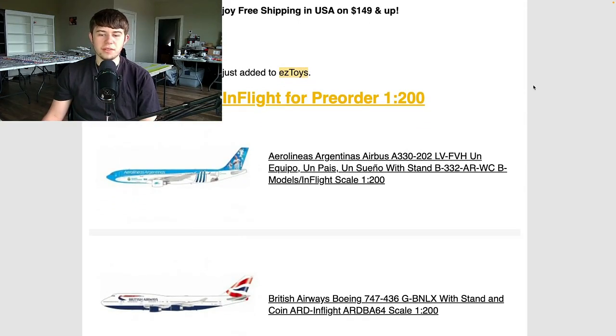British Airways Boeing 747-436, Golf Bravo November Lima X-ray. This would be one aircraft I'm super interested in from InFlight. I have seen a couple pictures finally make it out for the American 757-200, and I saw some significant wing flex, which is very unfortunate.